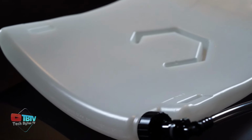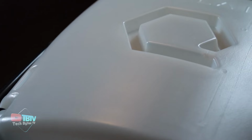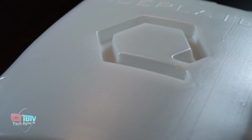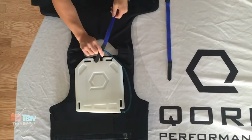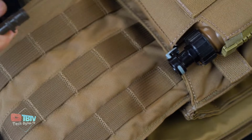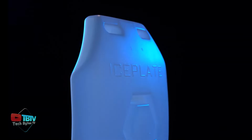Ice Plate's versatility extends to the winter months, where it can serve as a warming pad filled with warm water, providing up to 5 hours of thermal comfort. In addition to its innovative cooling and warming capabilities, Core Performance continues to innovate with a variety of products designed to enhance performance and comfort in the field, from backpack ventilation pads to custom solutions.